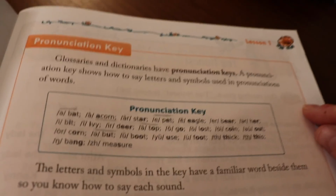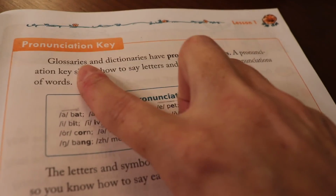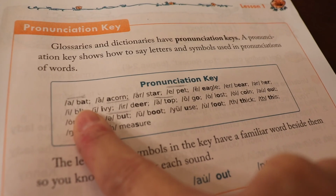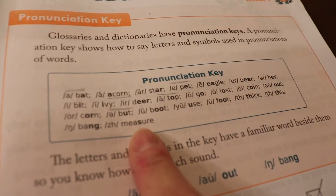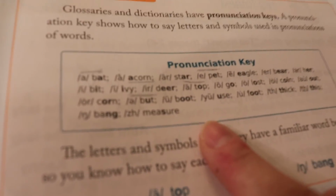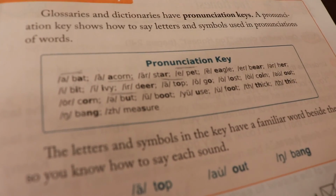So it shows him here how to use a pronunciation key. It says glossaries and dictionaries have pronunciation keys, and then it teaches him how to use these. And I'm going to tell you guys something. I never knew how to use these. I never knew until I got this curriculum. I'm like, what's an A with 2 dots above it? I had no clue. I never knew how to use one of these until I started teaching Parker.